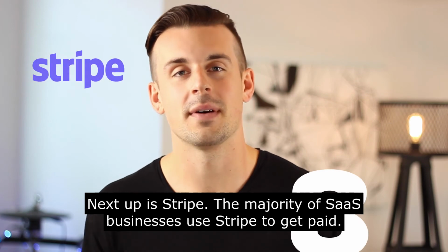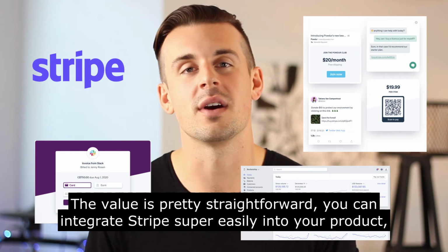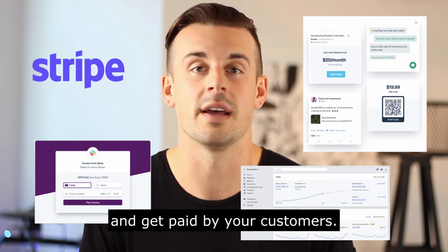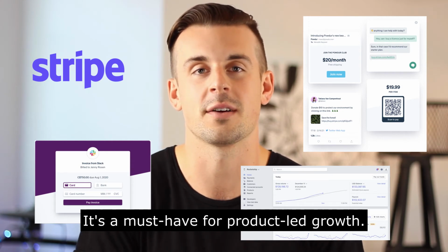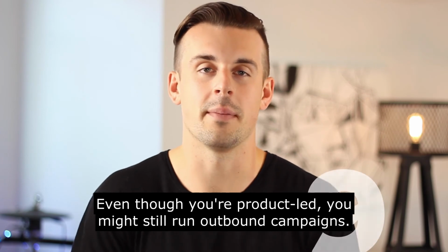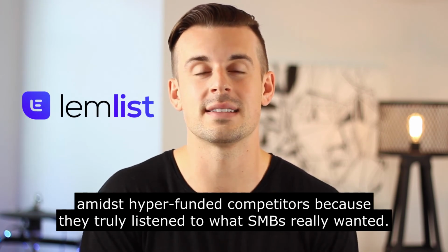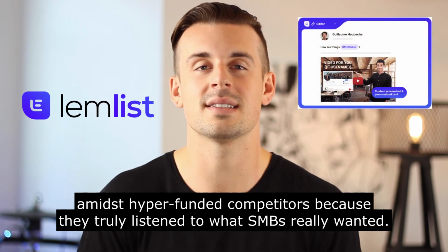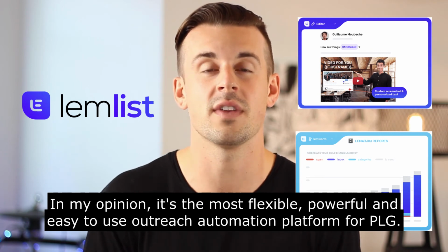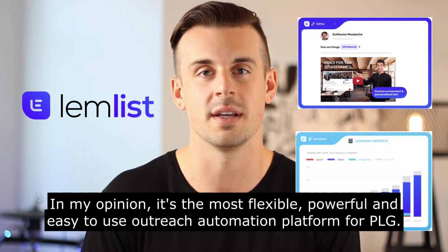Next up is Stripe. The majority of SaaS businesses use Stripe to get paid. The value is pretty straightforward. You can integrate Stripe super easily into your product and get paid by your customers. It's a must-have for product-led growth. Even though you're product-led, you might still run outbound campaigns. Most PLG startups do. Lemlist grew like crazy amidst hyper-funded competitors because they truly listened to what SMBs really wanted. In my opinion, it's the most flexible, powerful, and easy to use outreach automation platform for PLG.